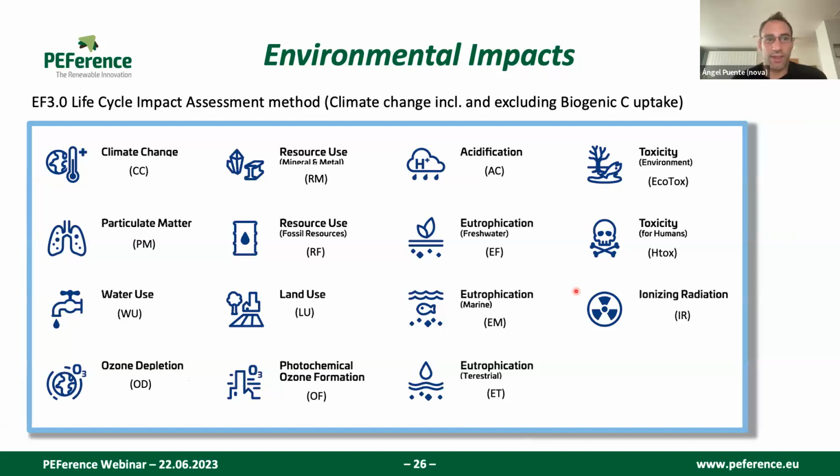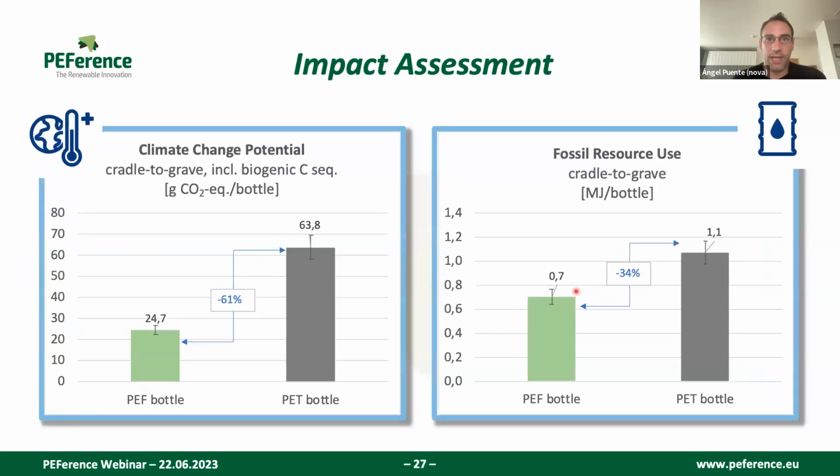In terms of environmental impacts, we cover the impacts from the Environmental Footprint 3.0 method. This is the method recommended by the European Commission, and it covers 16 impact categories, the ones depicted here. And for climate change, we included and excluded biogenic carbon uptake, so we showed the results with these two situations. And now we can directly jump into the results of the assessment. Here I'm selecting two of the most relevant impact categories, at least in the current political and societal agenda, which are the climate change potential and the use of fossil resources.